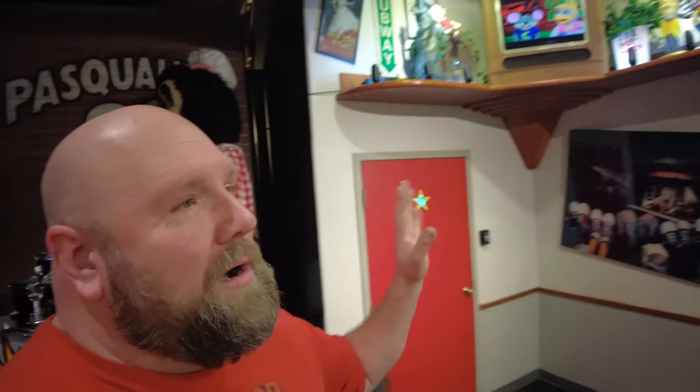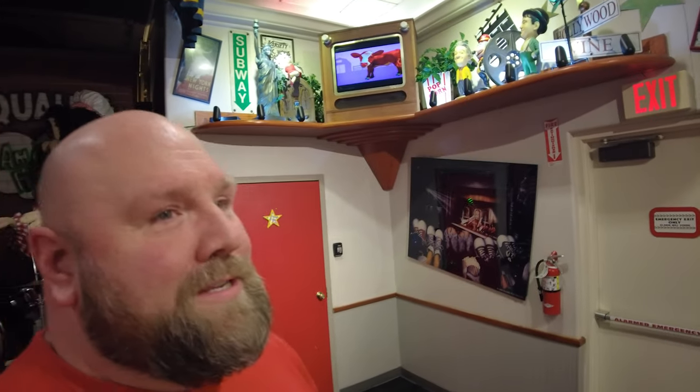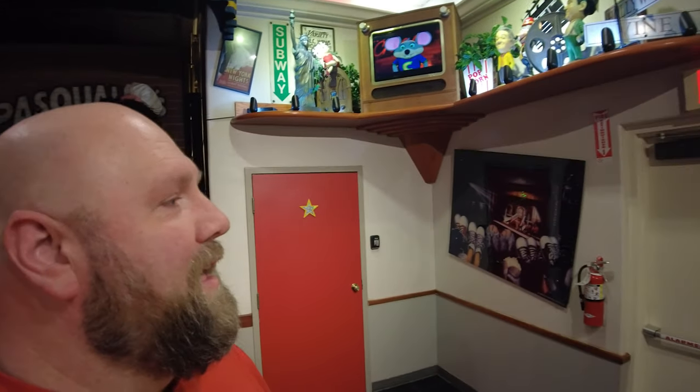But the decor is so cool. You just don't see this anymore. These Phase 3 shows, or Phase 3 stores, I think I've only been in two of them. This is the second one, but this has way more to it of the Phase 3 decor, I guess, than the one in Lynnwood, Washington. So this is definitely my favorite. This is awesome. It's a time machine.